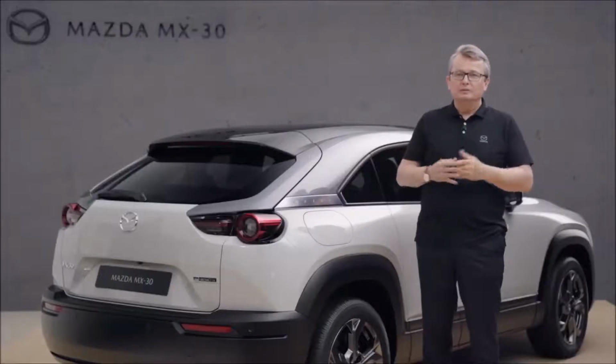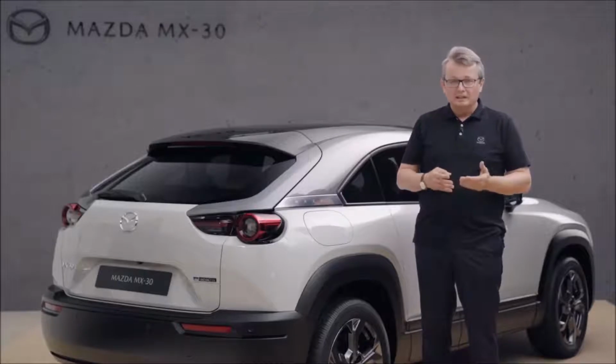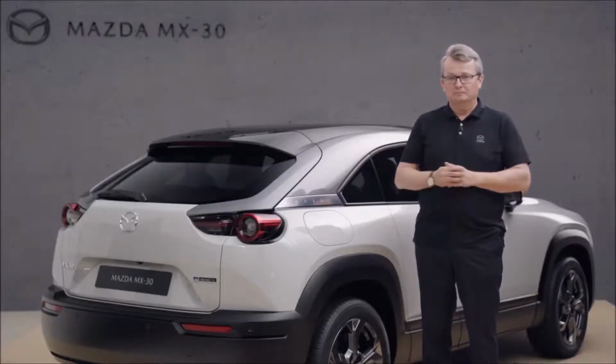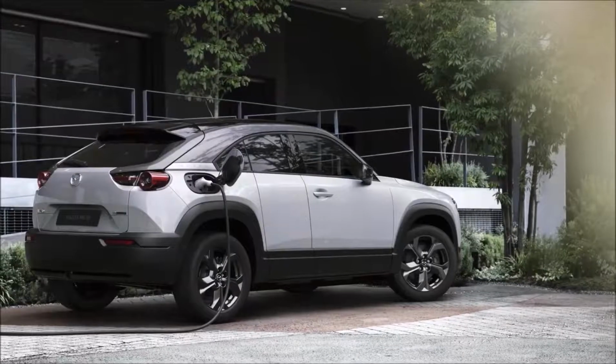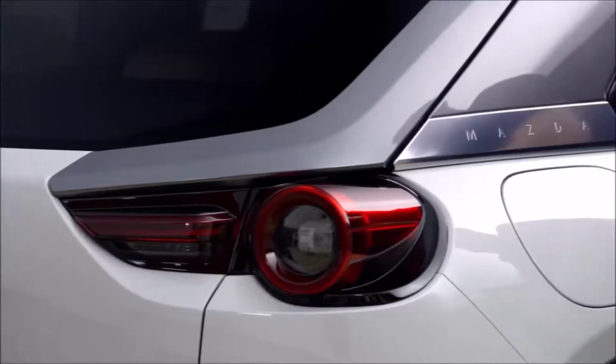Our Mazda MX-30 electric vehicle comes with two charging options: the standard AC power charging and the rapid DC power charging. We can charge the vehicle to 100% in around 4.5 hours using the AC standard charging. But we can charge about 80% within 40 minutes using the rapid DC power charging. Charging itself is made easy.